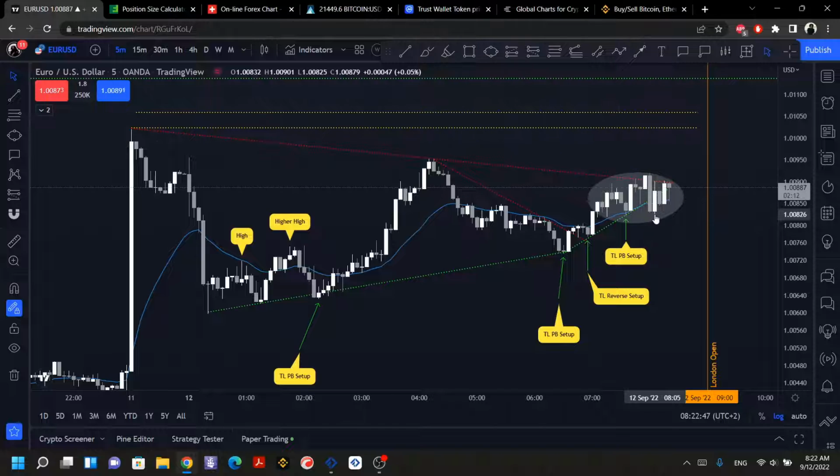Also, you can see that there are higher lows. This is the low, that's a higher low, that's a higher low, and now we have a higher low. So this indicates that buying pressure builds up, and the market is more likely to go a little bit higher just based on this series of higher lows.